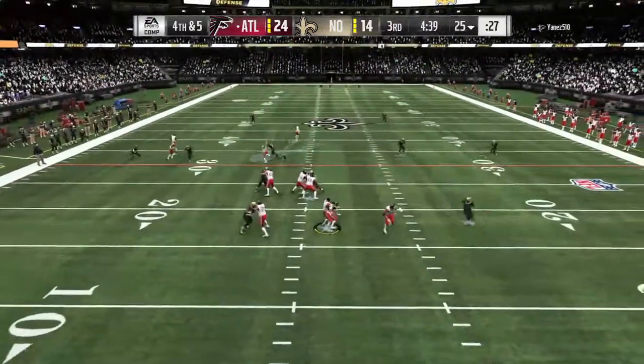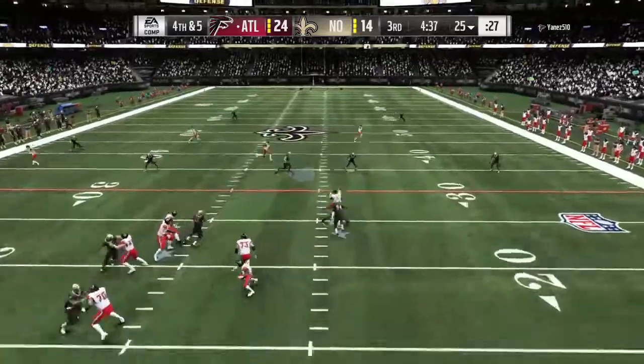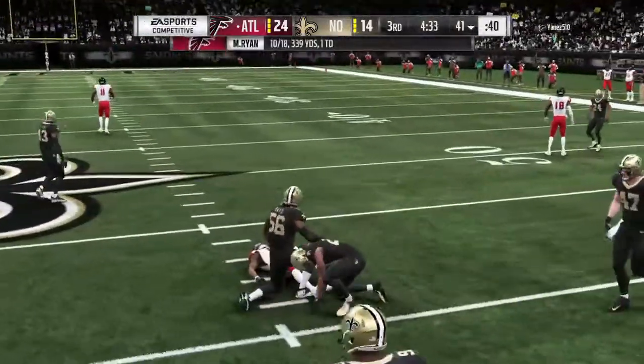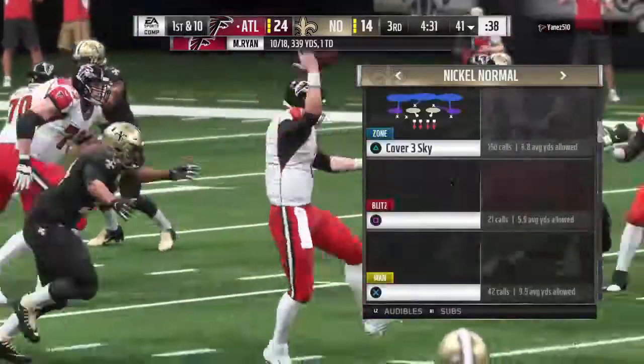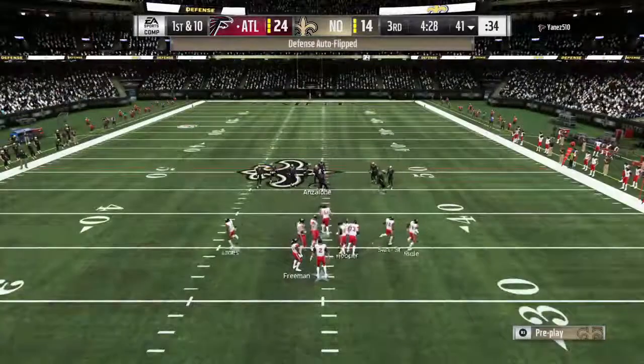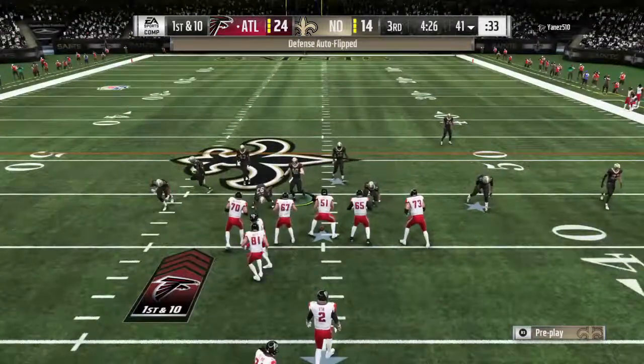They'll indeed go for it with Ryan. Eluding the pressure right. And he's got Sanu. And they get him down, but not before he takes it across the 40-yard line. A defensive breakdown allows a pickup of 16 on 4th down.